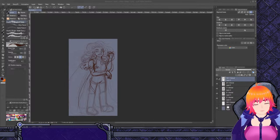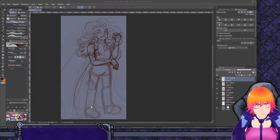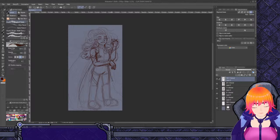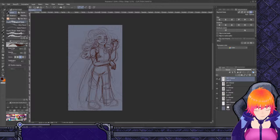Do I give him pants? Do I give him shorts? That's the question. I feel like I would want to make kind of like this type of shirt. Actually, no. I want to give him like the kind of shorts, the kind of pants, the flare pants. Yeah, flare pants. Yeah, there you go. Flare. He's gonna be kind of groovy. A really groovy vampire man.